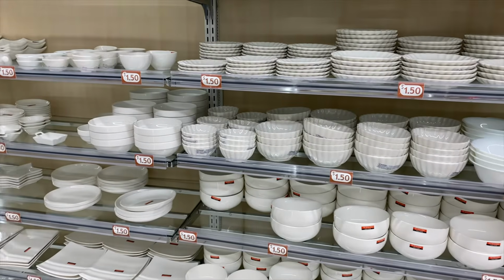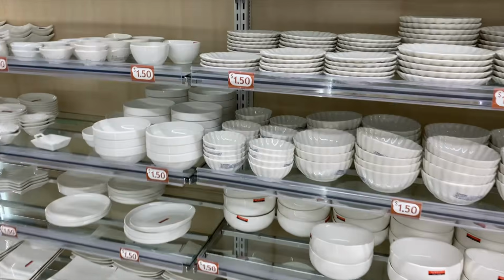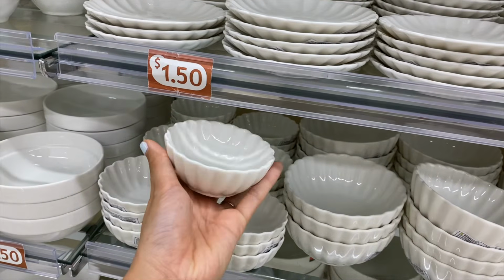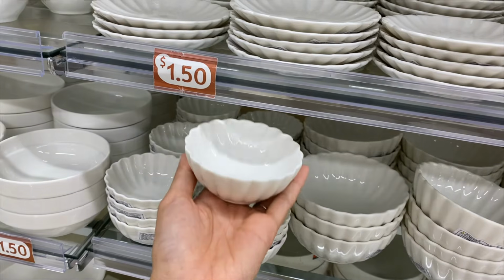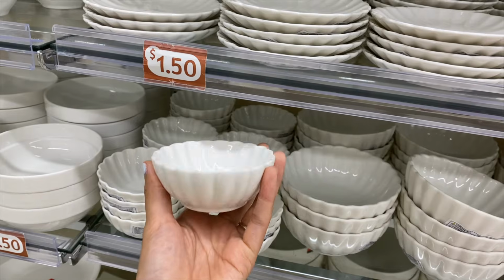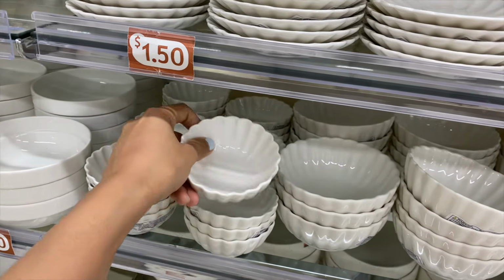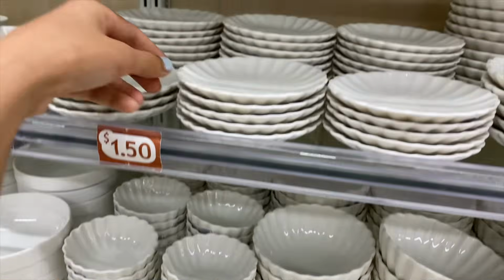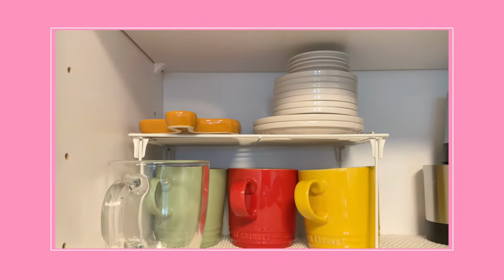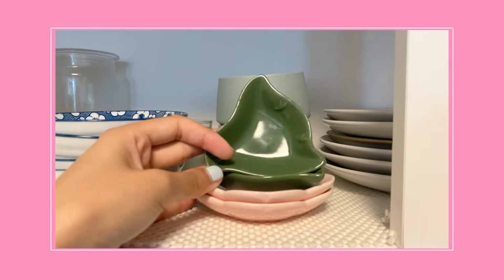You don't have to go out somewhere and buy some expensive plates. You can get really cute and quality things at Daiso. Like look at this one right here. And they're pretty heavy too. It's a very simple design. I love this one actually. It's got a scalloped border like this. Now in our home, we love doing a lot of Korean barbecue and meals where we have a lot of side dishes out.